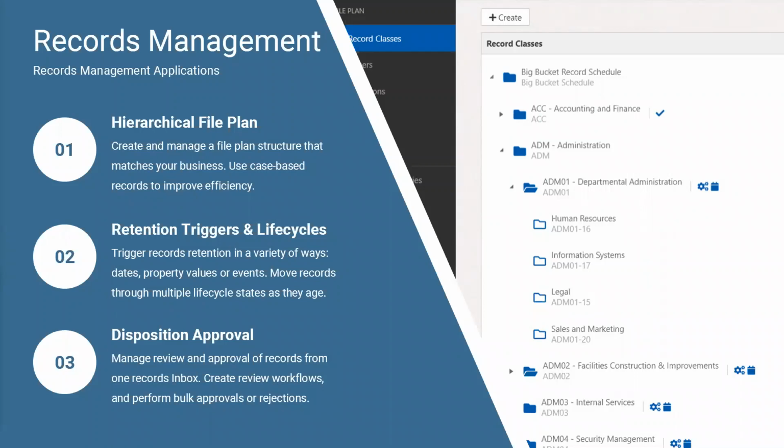And I can do bulk actions, right? All of the records in a specific record class that are currently eligible for disposition, let me approve them. Or an entire page of records that I'm looking at, let me approve it. Or maybe I decide to reject disposition, right? And again, as we talked about earlier, that disposition action doesn't always mean delete.